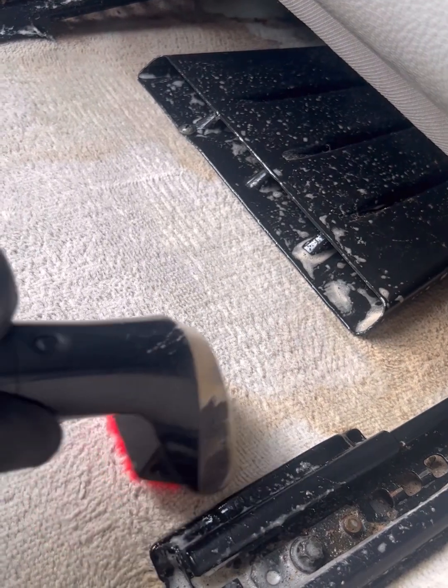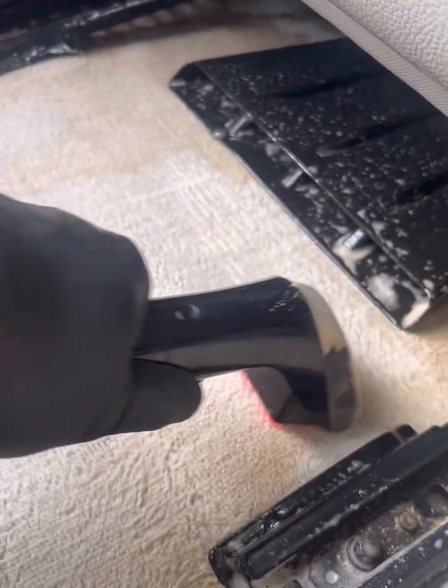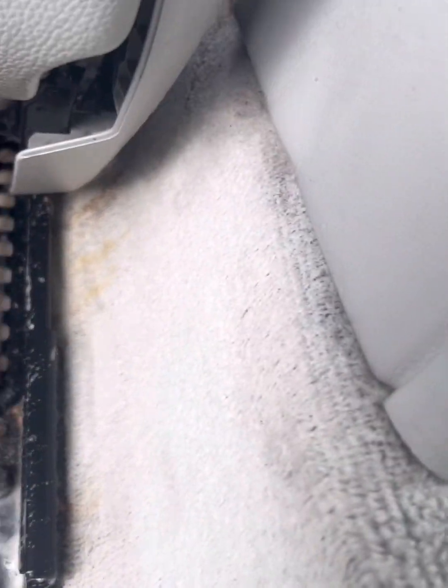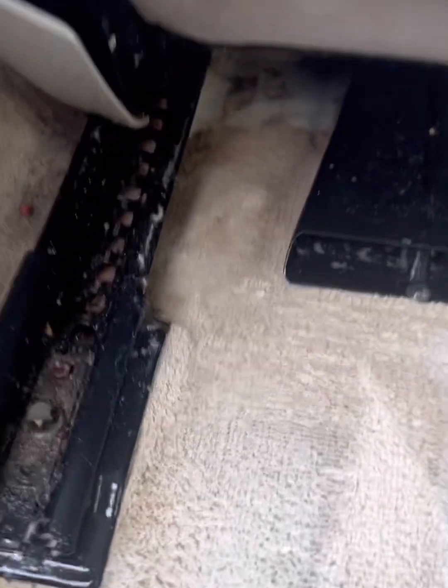First one, I'll show you the after result from there after a couple more passes. Second pass. Just not great, is it? Not great at all. Really restricted in what I can do under there because I can't get my extractor under there. You see how far I can get it.